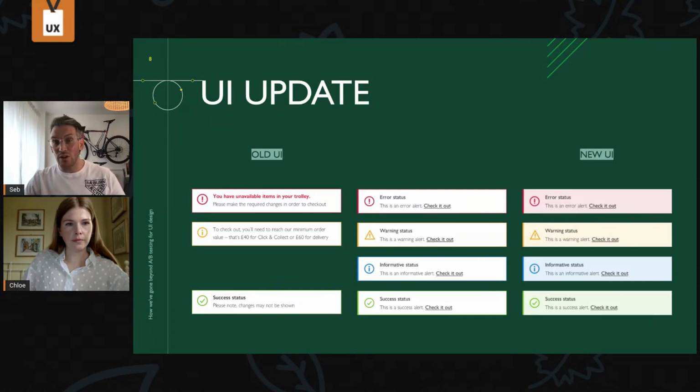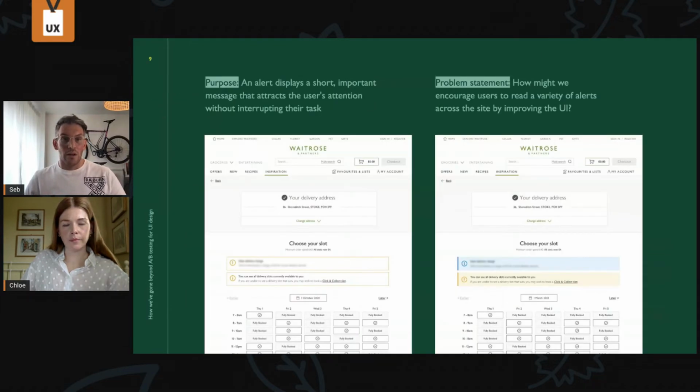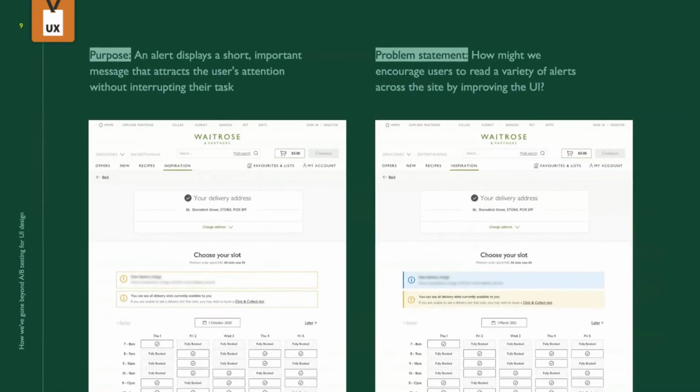And then on the right, new UI, it's functional. You know, it's not necessarily anything new, but it's new to our experience. And we've added in that little color on the background because most of our UI is gray based. So adding in that extra color is really going to help catch the user's attention and get them to read any content that we drop in there. So here you can see them kind of side by side on that specific experience.